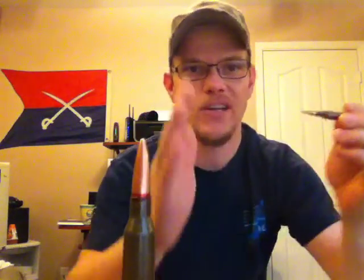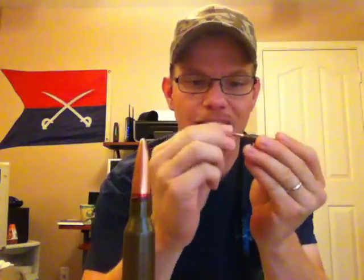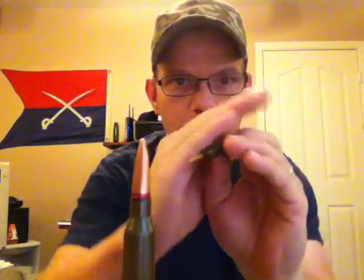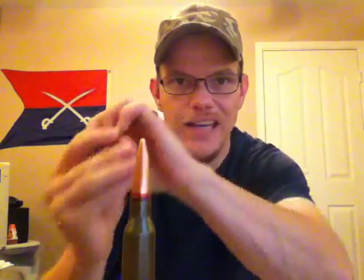The yawing effect and the tumbling effect happens when this round finally makes contact with its target, its flesh target. And when this round hits that target, that's when that little air cavity at the top right here is going to deform, it's going to bend. So when that round goes into the flesh, then you're going to get the tumbling, rippling cavity effect. That's what the round's going to do as it bleeds off its kinetic energy once it hits its target. It's hydroshock.